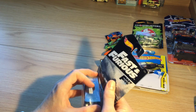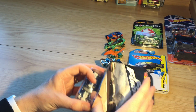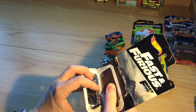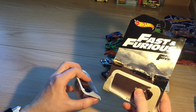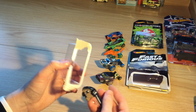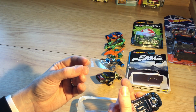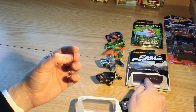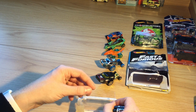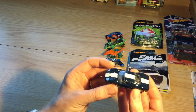Ooh, this is really on there. Oh boy, here we go. If you're sensitive to this, don't watch. Maybe I should have said that before. Yeah, that was really on there. All right, let's take a look. Ooh, it's kind of interesting. It actually had this little piece of plastic inside to hold it, to protect it from the card rubbing on it. You see that more with Matchbox, not so much with Hot Wheels. That's kind of funny.